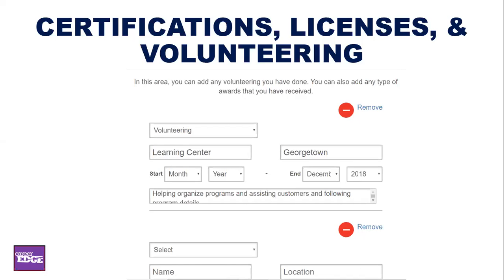So incorporate those things. Maybe you have some special skills. Maybe you're fluent in Spanish. Maybe you're fluent in some things for bilingual ideas like that. Especially in Texas, that would be a helpful thing for sure.